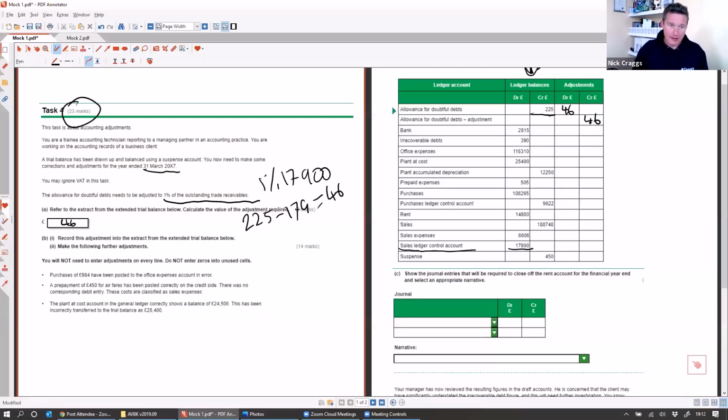So moving on, that is part A. We've now been asked to look at some further adjustments. It says that you'll not need to enter adjustments on every line. You'll never do that, because that's just crazy. You'll only get a few adjustments because there's only so many adjustments you can make.